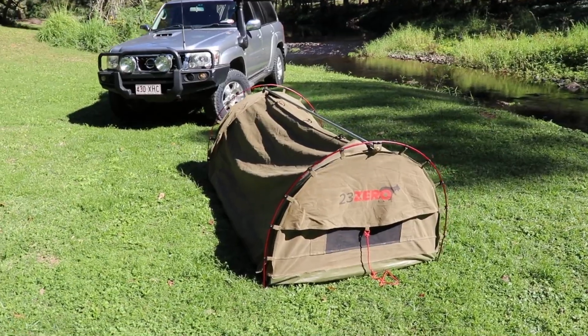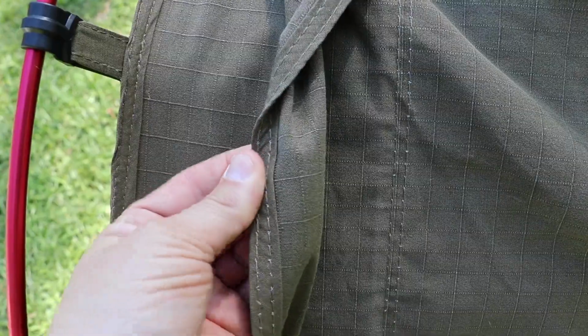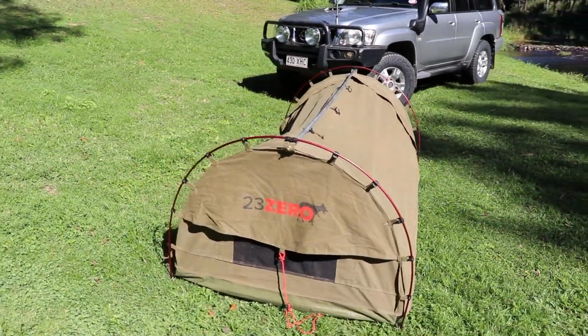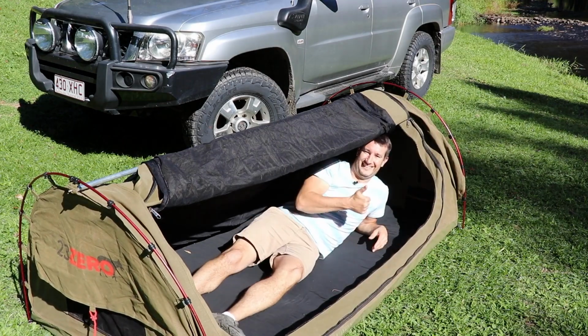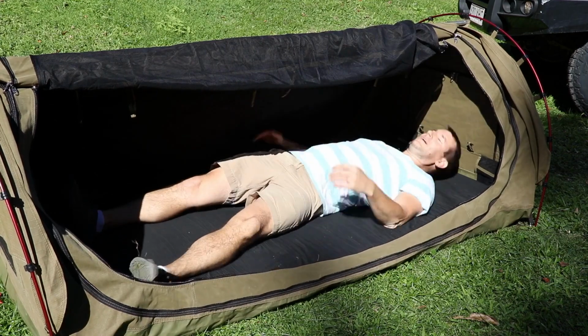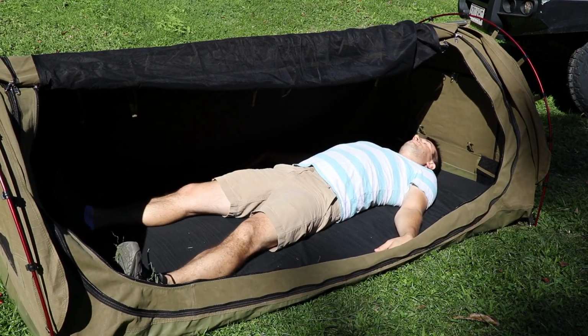It's a freestanding, extra large king size swag made from 14-ounce proofed polycotton ripstop canvas. In other words, you could turn it upside down and use it as a boat. With high quality zips all around, you can get in from this side or this side. Being 1100 mil wide, there's enough room inside to swing a cat.